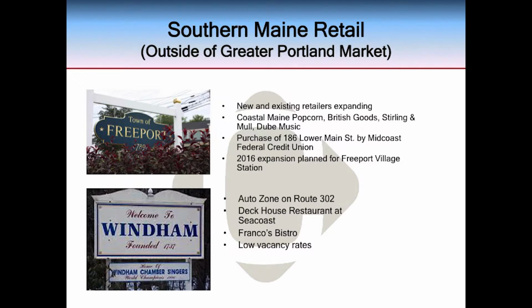I took a look at some of the southern Maine retail outside of the greater Portland area and talked to all the economic development directors to find out what's going on in their towns. In Freeport, they've had some new and existing retailers relocate. They had one sale worth mentioning, which also happened to be out of our office.